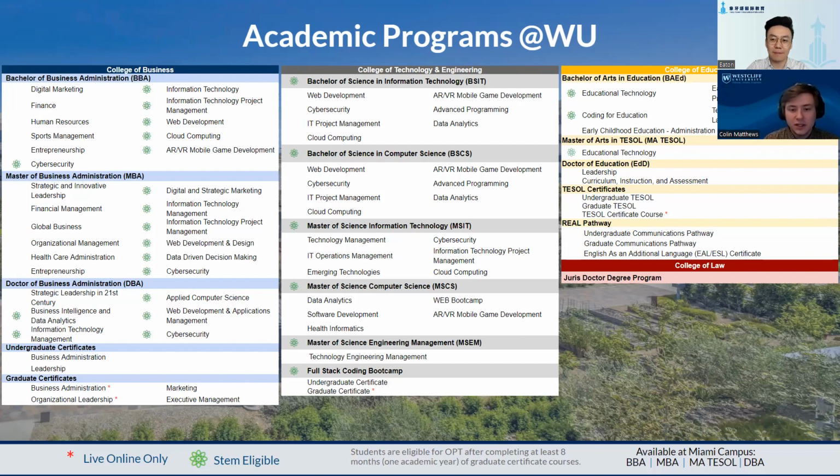In each college, we have several different degree programs, degree levels available: bachelor's, master's, and doctorate. Our bachelor's programs are going to cost about $18,600 per year, while master's programs will cost about $13,700. And then doctorate is about $16,300 per year in terms of annual tuition.